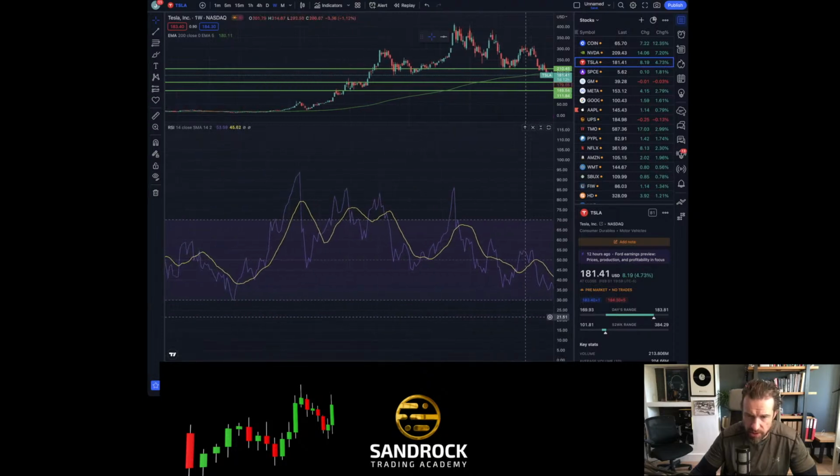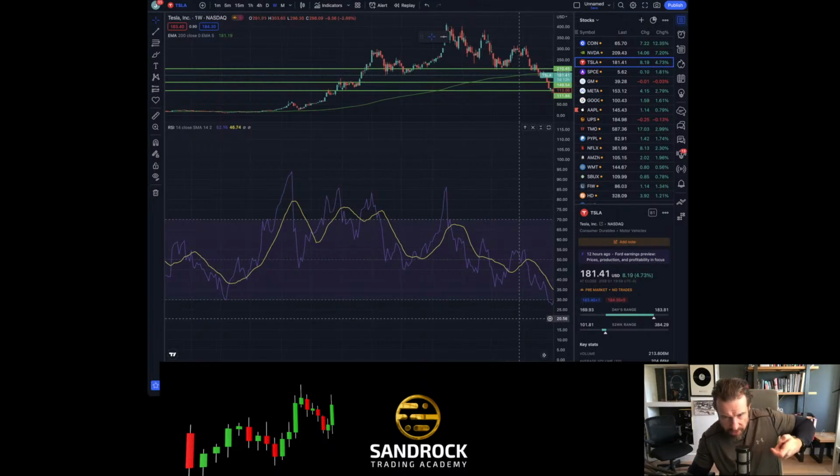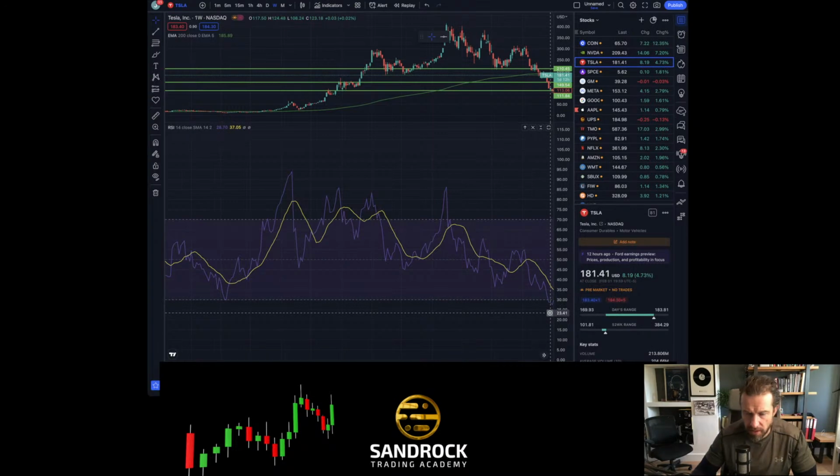So when I actually decided to buy Tesla, we were here. I had this little hook at the bottom, you see? It's like a little fish hook coming up. So I bought here.